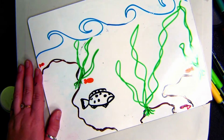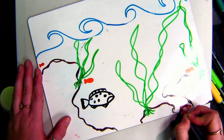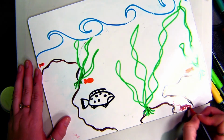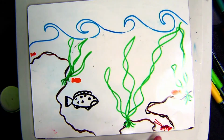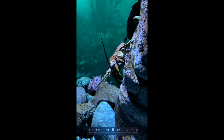Beautiful. Okay, and then I'm going to add legs. And then I'm going to add really long antenna. And there's my little lobster friend. There you go. So oftentimes we'll see little antennas sticking out from underneath rocks before we even see the lobster. Now Sarah said she's got a really cool video of them moving. Let's go ahead and check it out.